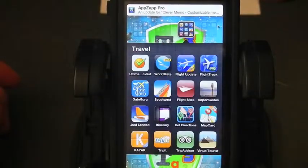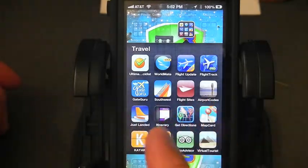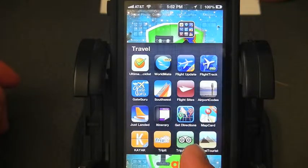Then right here we have the travel apps. So you can track your flights, check your gates, add in your trips and itinerary here on the bottom.